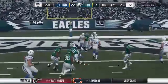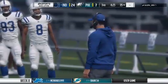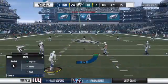They're going to try and run. And he is into the end zone again as he scores both the touchdown and the 2-point conversion to extend this lead.